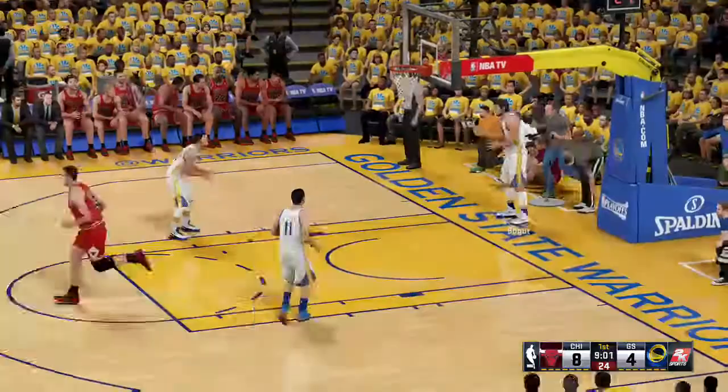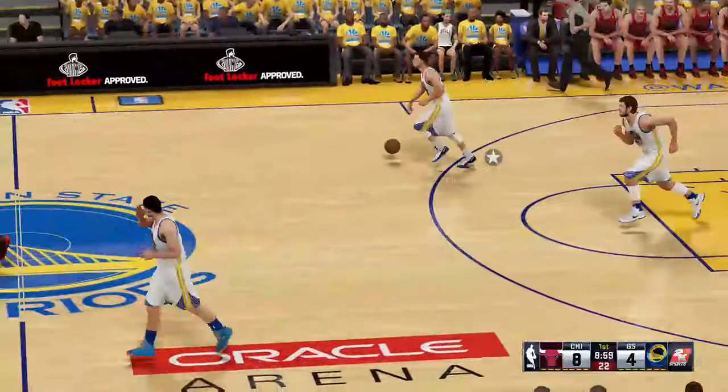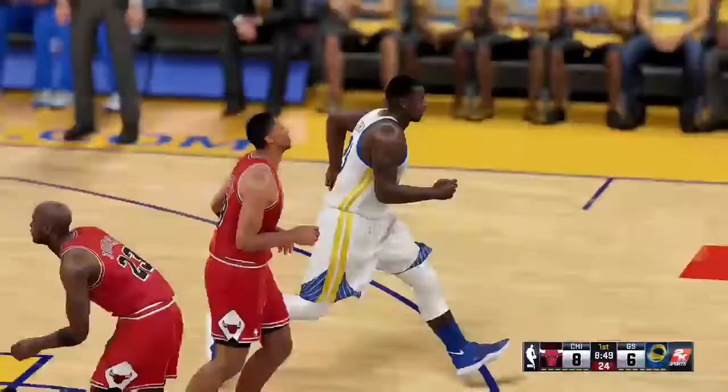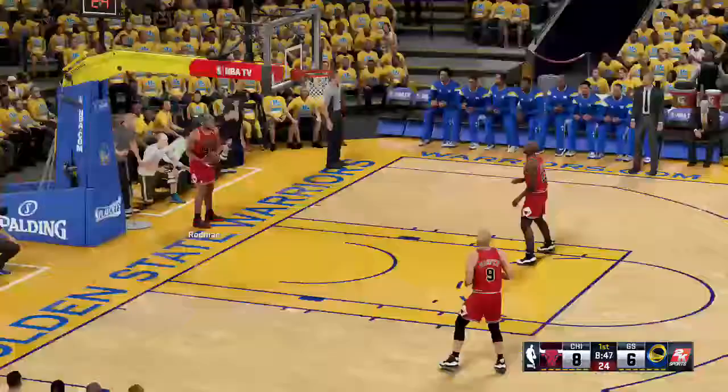Thanks, Doris. Lights out here, right out of the gate. Perfect 4-4 from the floor. Curry kicks to Green. That is good. Green's got his first points in this one. How about 3 of 4 from the floor to start? That's always a good sign.